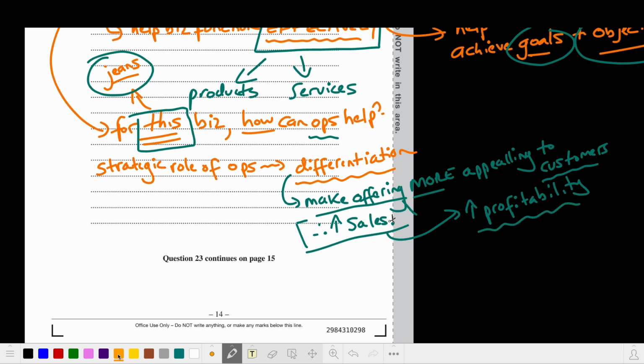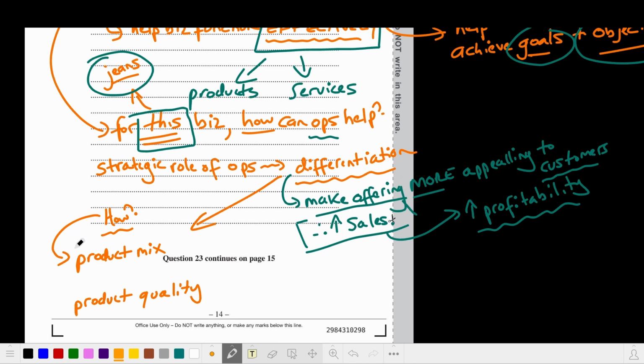So on this side, how can this business get involved in differentiation? Remember, our focus is on this business specifically. We can think about a few different options. When we're trying to differentiate based on product, we could talk about the mix of products being sold by the business. Maybe this business could increase the number or types of brands. Maybe it could look at selling non-jeans products to expand its markets. So let's put these as little arrows here. Maybe it could even be an exclusive supplier of particular brands, so that the only way customers can buy those jeans or products is to come to that business.